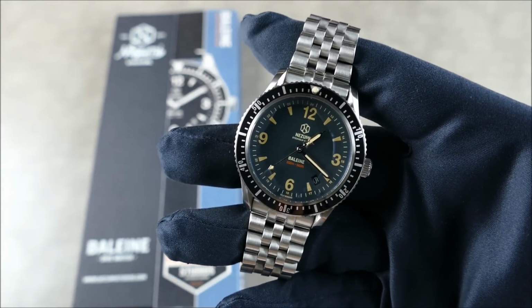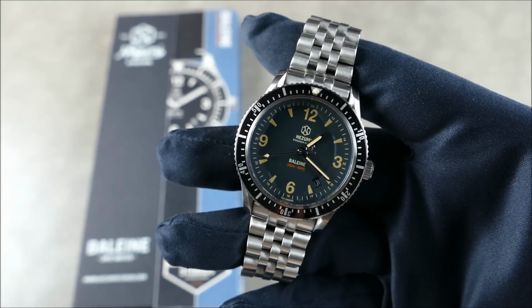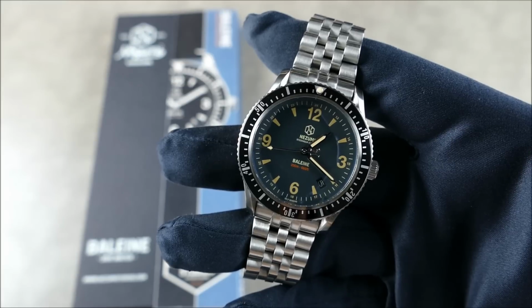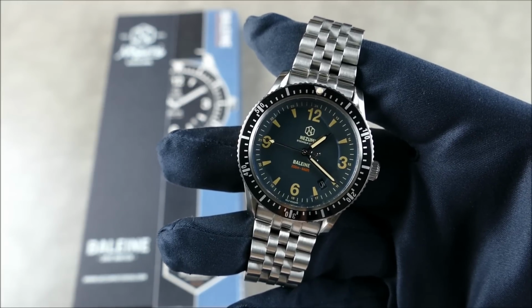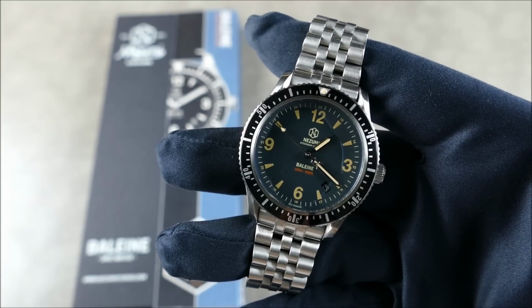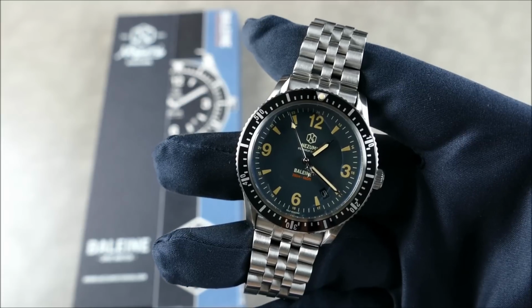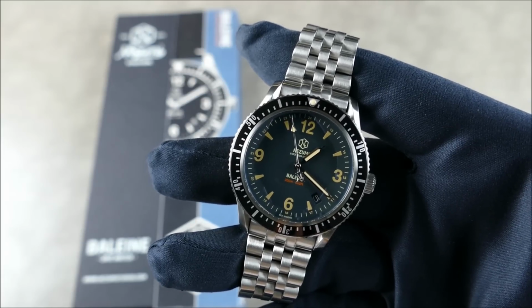So this is the Baleine Diver. Now, a little bit about a dive watch, some key common characteristics and design language. You're going to be looking for something with water resistance or some type of screw down crown, something that's tough, a legible dive time bezel, and having a diver's extension, if possible, is always nice.